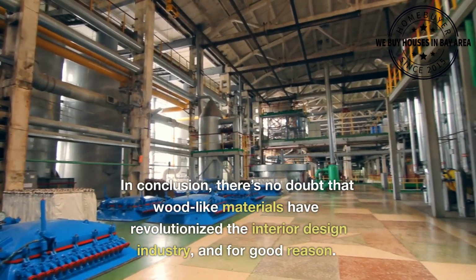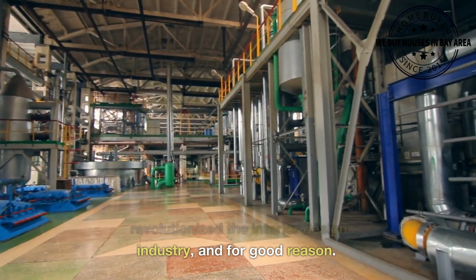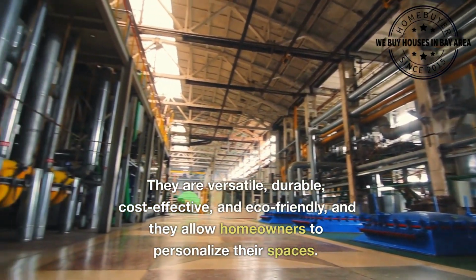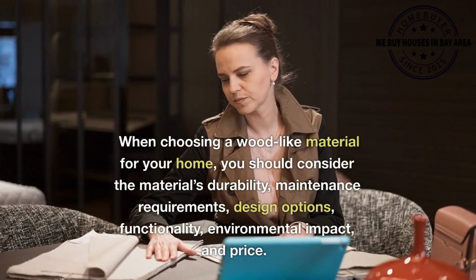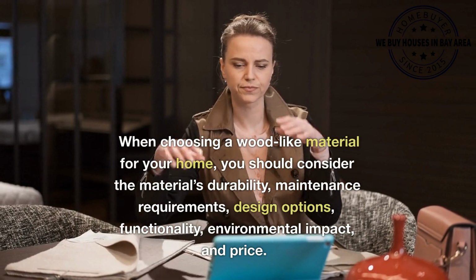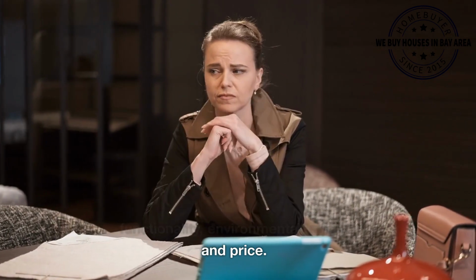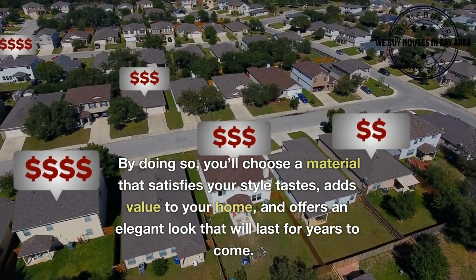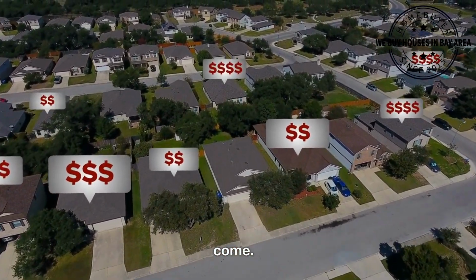In conclusion, there's no doubt that wood-like materials have revolutionized the interior design industry, and for good reason. They are versatile, durable, cost-effective, and eco-friendly, and they allow homeowners to personalize their spaces. When choosing a wood-like material for your home, you should consider the material's durability, maintenance requirements, design options, functionality, environmental impact, and price. By doing so, you'll choose a material that satisfies your style tastes, adds value to your home, and offers an elegant look that will last for years to come.